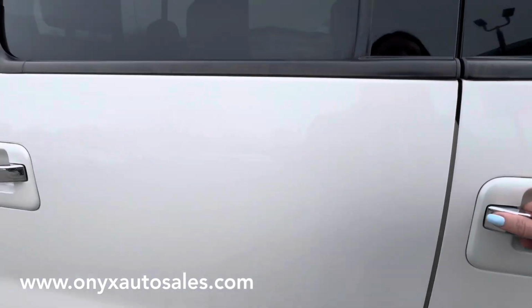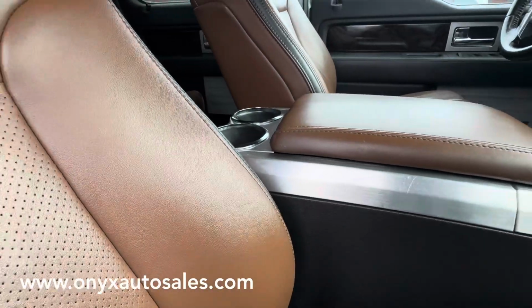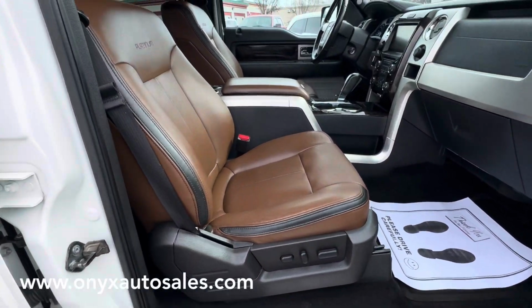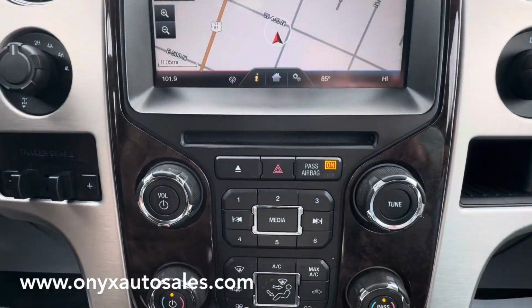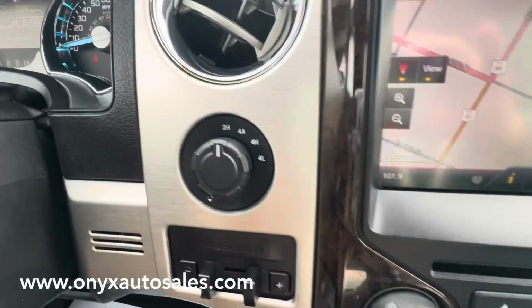You do have the Sony sound system. I'm gonna go ahead and turn it on, rocking out to some music here. Okay, and you have dual power seats. This navigation screen is where your backup camera is. There's your climate control. It is equipped with Microsoft Sync.